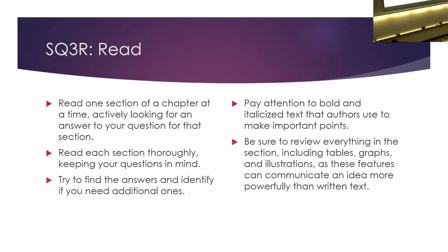Obviously, the next step in this process is going to be to read, right? Hopefully it didn't seem like I skipped that. So read one section of a chapter at a time, actively looking for the answers to those questions that you have written previously. Read each section thoroughly. Always keep those questions in your mind. Look at those questions on the paper that you've written, and then try to find the answers and identify if you need to have additional questions. If something keeps coming up over and over, then give yourself pause and go back to it.